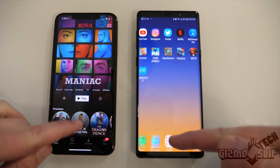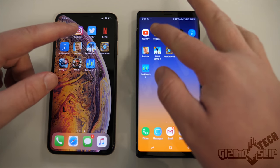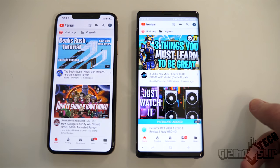Netflix is still up for both of them. Twitter is still up for both of them. Instagram is still up for both of them. And YouTube is still up for both of them. Okay, so there's the test. Let's go ahead and take a look at the results.